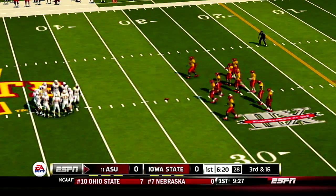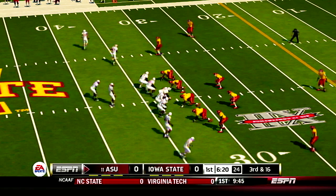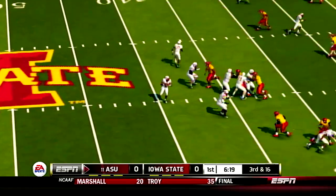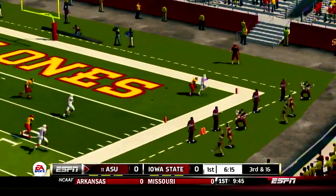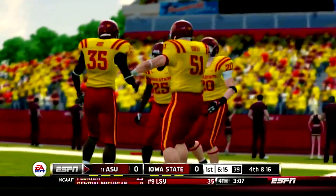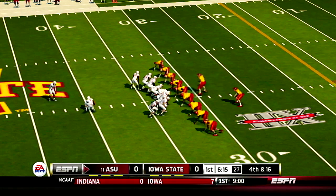This is the ninth play of this drive. Deep pass to the end zone. Can't connect. That'll bring up fourth and long, and we should be seeing the kicker here. Good stand by the defense to keep them out of the end zone on this drive.